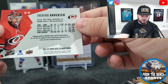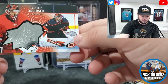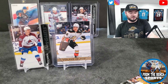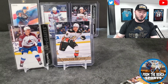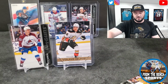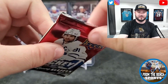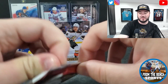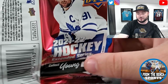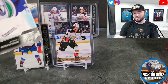The number 2 this year. So not numbered this year. Last year they were numbered at like 299. This year they didn't even bother numbering them. So probably a bunch of those made, because they probably made more boxes of this year than last year. I know people have talked about extended series from last year. I think the thing about this is you do have some redeeming qualities. The Seider Canvas Young Gun is going to be the big chase for a lot of people. That's not going to change.